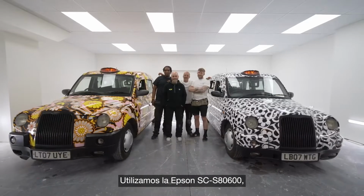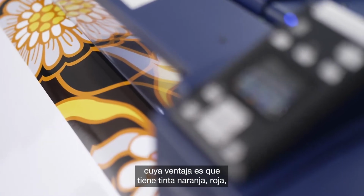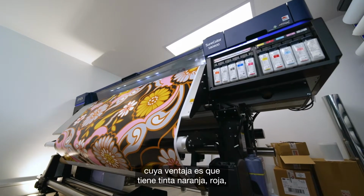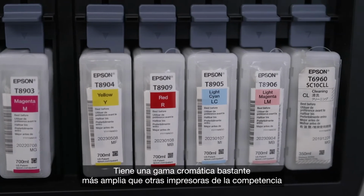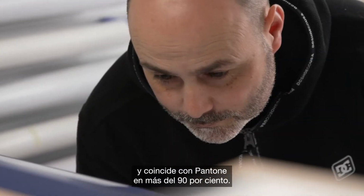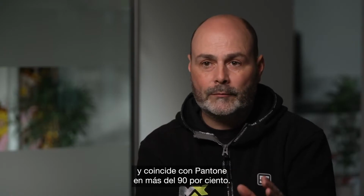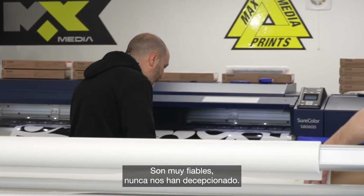We use the Epson SC-S80600, and the advantage of the 8600 is that it has an orange ink, it has a red ink, and the light magenta, light cyans, so it has a much wider colour gamut than other competitors, and it hits Pantone at 90-something percent. They're so reliable, that machine has never let us down.